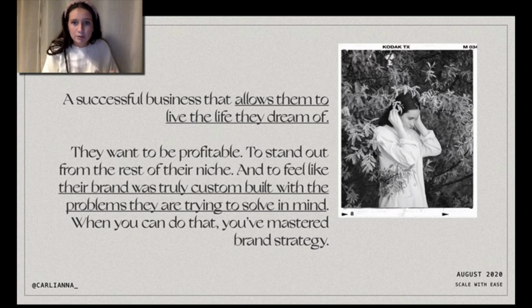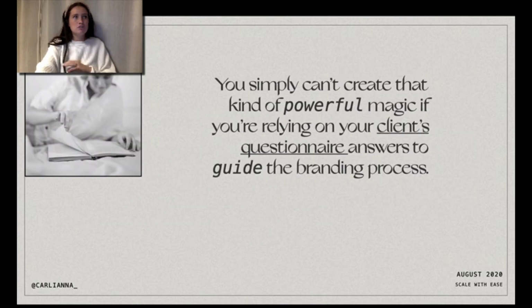They want to be profitable, to stand out from the rest of their niche, and to feel like their brand was truly custom built with the problems that you are trying to solve in mind. And when you can do that, that's when you've really mastered brand strategy. And you just cannot create that really powerful magic if you're relying on your client's questionnaire answers to guide the branding process and you're not going in depth with brand strategy.